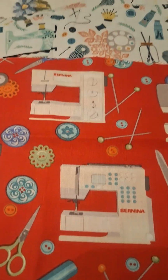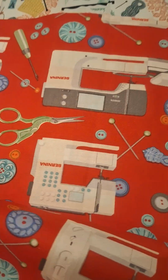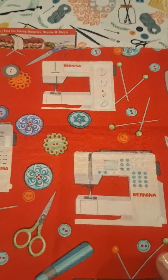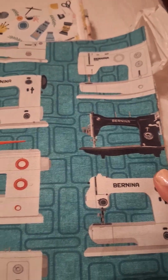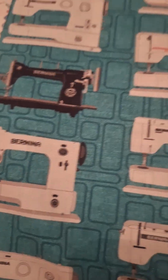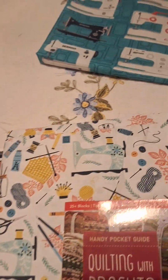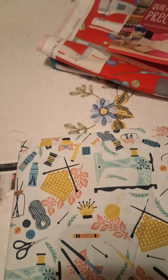But then I got this fabric that has sewing machines on it, and it has the modern Bernina sewing machine. And then I only got 1/2 yard of each of these. But then I got this teal fabric that has vintage Berninas on it, and I thought that was neat. So that was from the first quilt shop I visited.